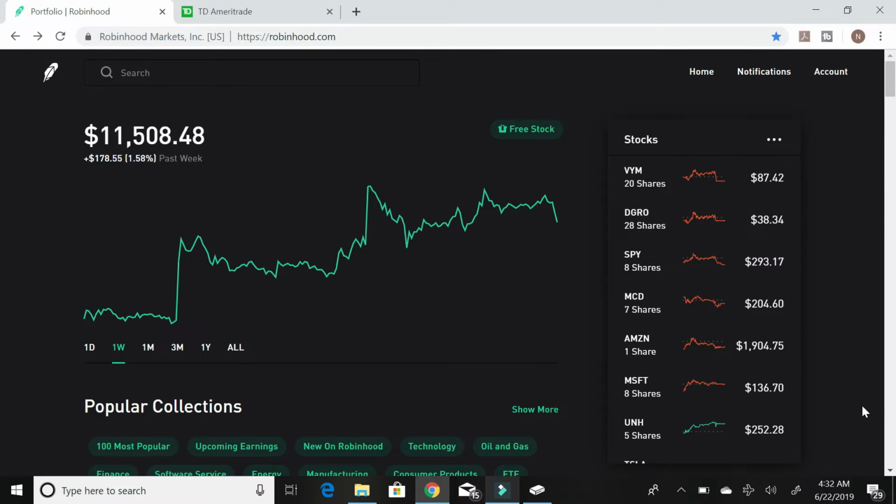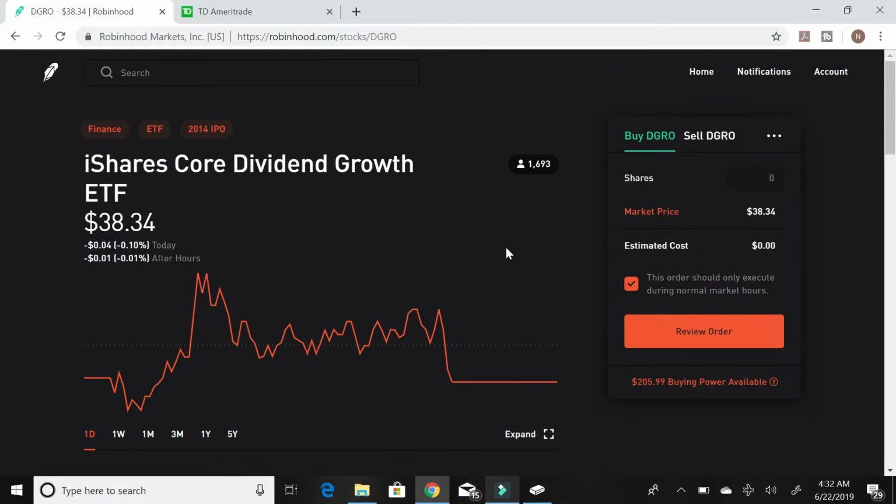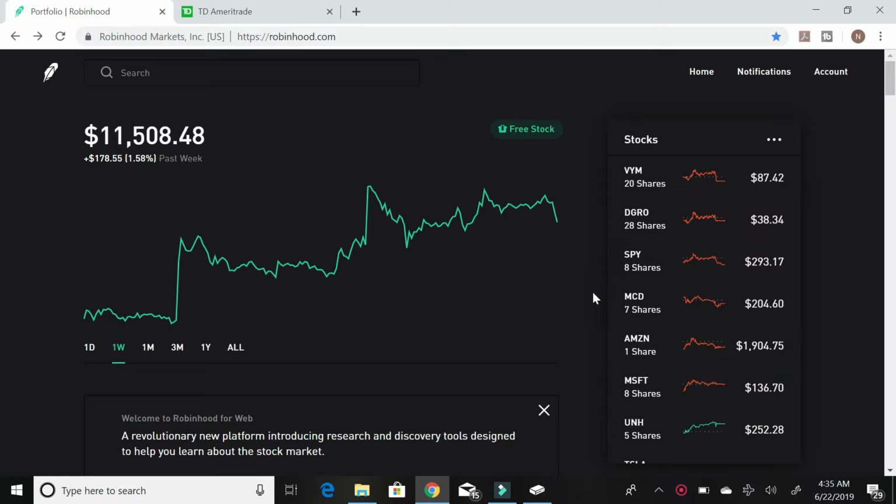The next ETF that I have in my portfolio is ticker symbol DGRO. Now, DGRO is a dividend growth ETF, and I replaced it with my other ETF that I held, which was SPHD. The reason why I did that was because I know that a dividend growth ETF is a better return on equity than SPHD, because SPHD only tracked low volatility stocks within the S&P 500 that were extremely safe, that weren't going to go anywhere.